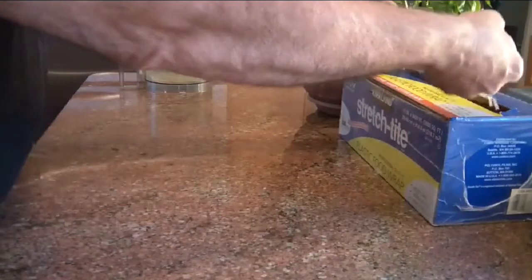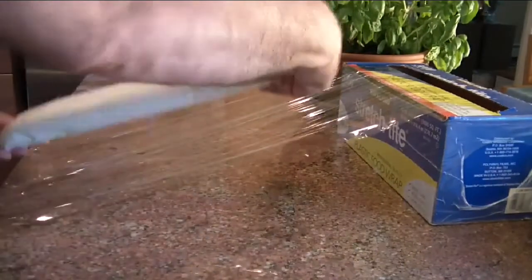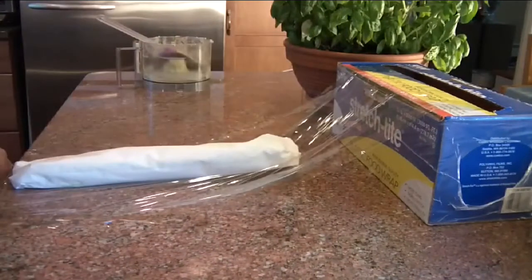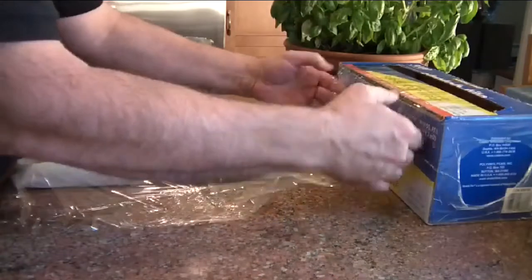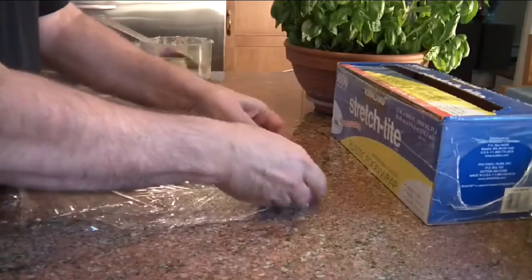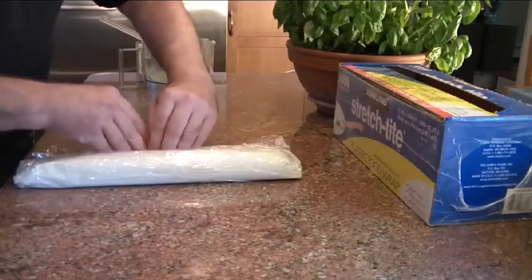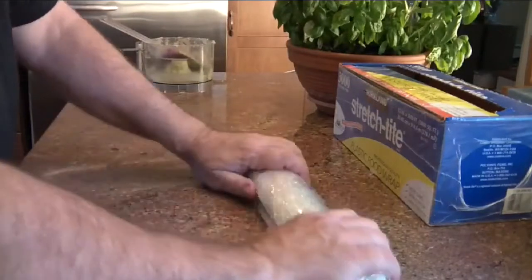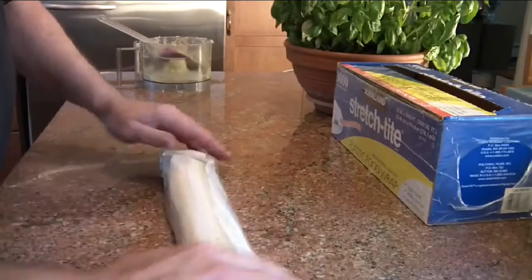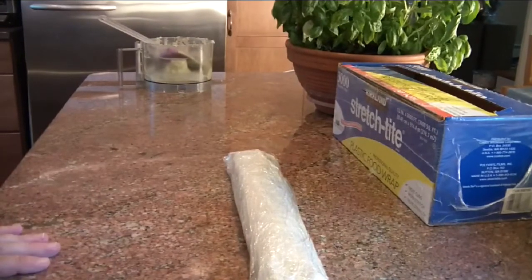Lay it on our plastic wrap, take out a sheet, and drop it in place. Take the basil butter and set it in place like so. Then, like that. Squeeze the air out of it. Wrap it up like so. And then, one more time. Like that. Set and done. Easy breezy.